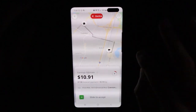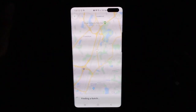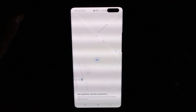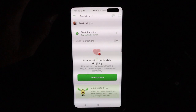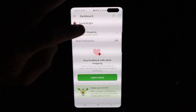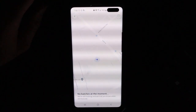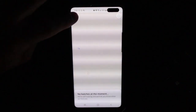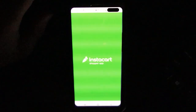So I can click on the store location, I can see how far it's going to be, and oh, I already missed it. My time is up. No batches at the moment. So you could see also there was a red thing at the top there that I could just decline the batch. So you're not getting much time to go through these. Let's see if I get any more batches here. I like to do another one and look at the pages again. Let me just check to see if I can get.